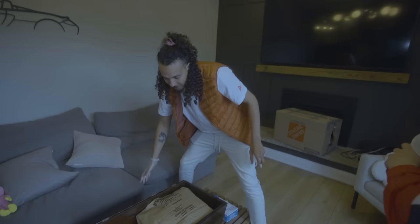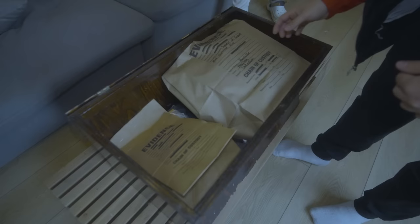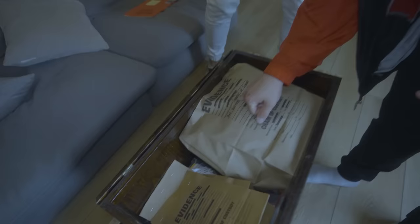Look at that. We have some crime scene pictures, homicide reports. Look at all this stuff. And actual evidence bags. Look at that. A letter of suspect that survived the fire. Whoa, there's actual evidence, like real police, legit stuff. So there's a bunch of stuff here. We're gonna go through it all, get it all on the table, and sort it out.